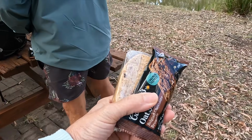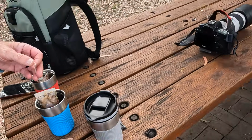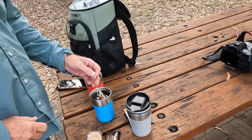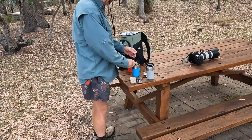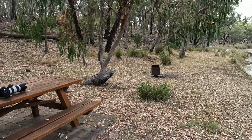Bringing the food for our coffee. I remembered the food today. And here we are again, having another morning tea out. And this is our view today.